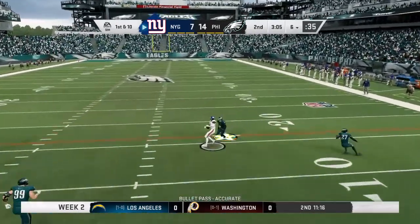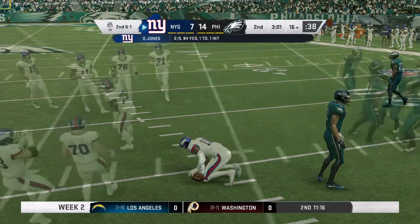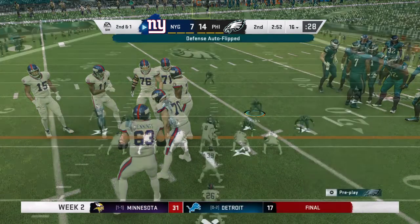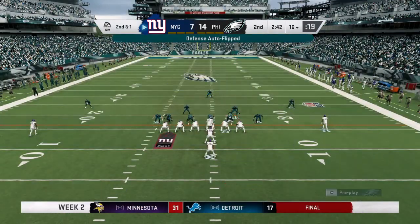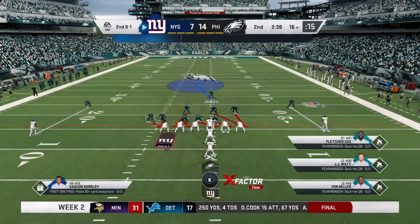On first down, Jones. Got a man, that's Rashard Higgins. Give him 9 there on the first down completion. That last catch short of the marker by just a yard leaves him with a very manageable 2nd and 1.